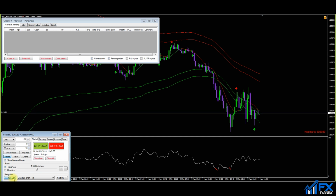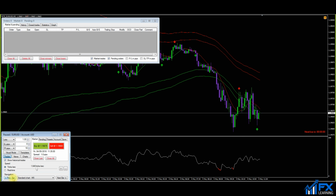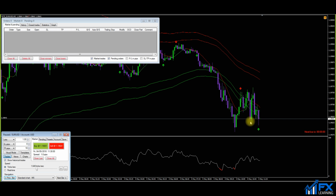Now I'm going to go for a 5 pip take profit on this one, reason being it's against the trend. You can see here the trend is facing down, the zones are facing down. So again, I'm taking notes here. I'm taking a 5 pip take profit because it's against the trend. So I'm going to buy here, and hopefully the market does get filled.